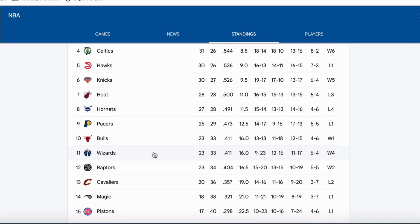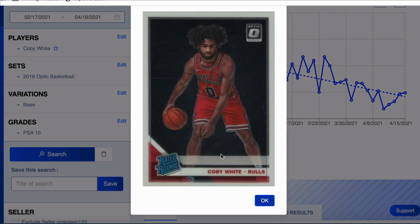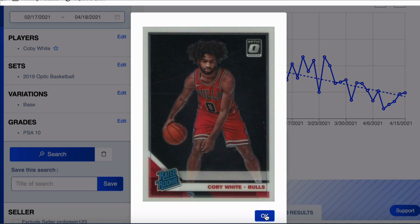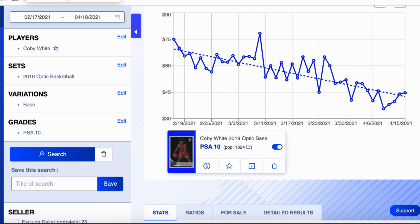What? The Wizards are tied with the Bulls? That shocks me. So the Bulls, oh man, I thought you guys were going to make a play-in spot. No, I don't know. There's a month left to play. I'd probably be a hold on this card.